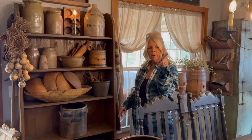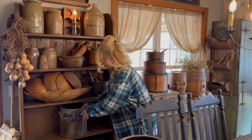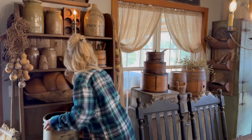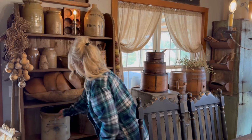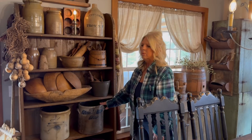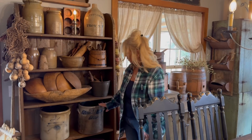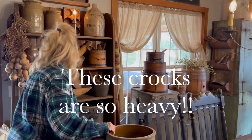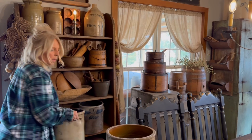So now I've got two holes here where I used to have crocks that I moved in there to that tall cabinet. But I think I can slide this over and put this other crock that I got this weekend. I can put it right there. Except that one's a little bit different color, and I don't really know if that looks good. Maybe this one will work instead of this.